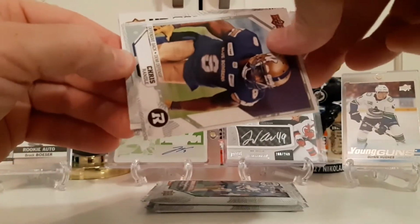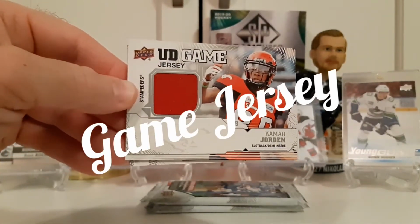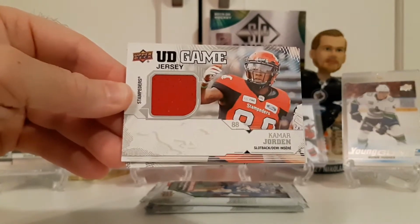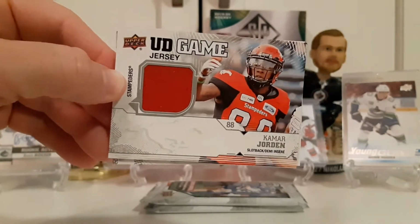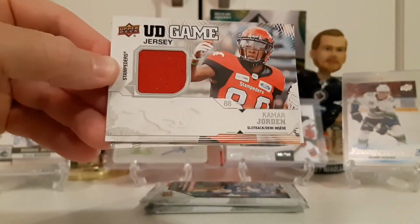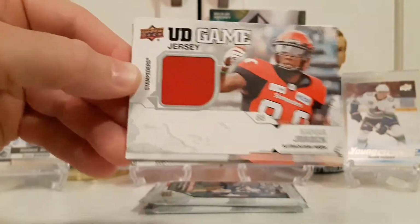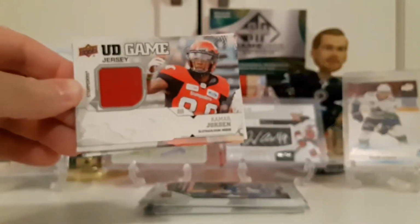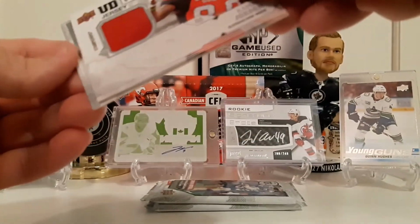And we got a hit. Nice! Kamar Jordan, that's his name. Really good receiver, slot back from the Calgary Stampeders. Nice game jersey. There's something from his jersey right there, a little fleck in the jersey. That is a nice card, eh? Good player, too. Not a bad pick, I guess.